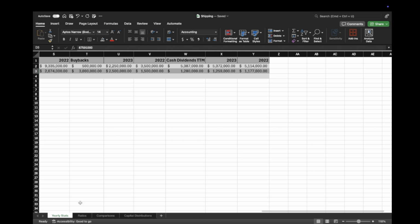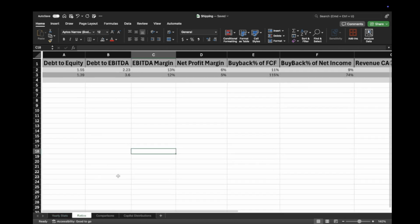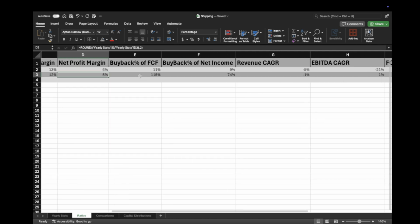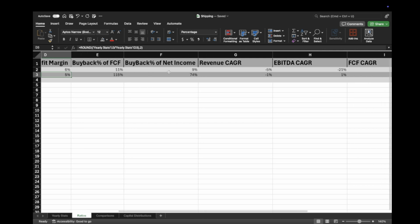Taking a look at the ratios, we can see that they have a slightly high debt to equity of 1.39, but it's relatively similar to UPS's numbers. Their debt to EBITDA is much higher than UPS's at 3.6. Their EBITDA margin is a little lower at 12%, and net profit margin also 1% lower at 5%. We can see buybacks as a percentage of free cash flow and net income are much higher than UPS. UPS hasn't done much in buybacks in the last 12 months.